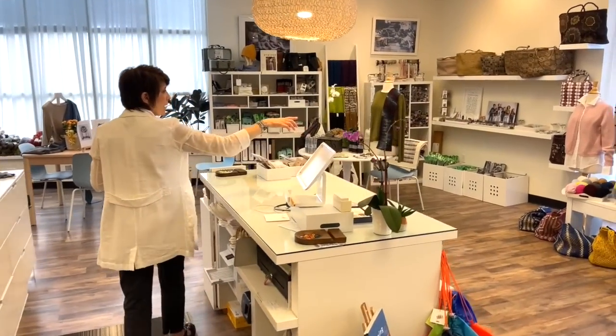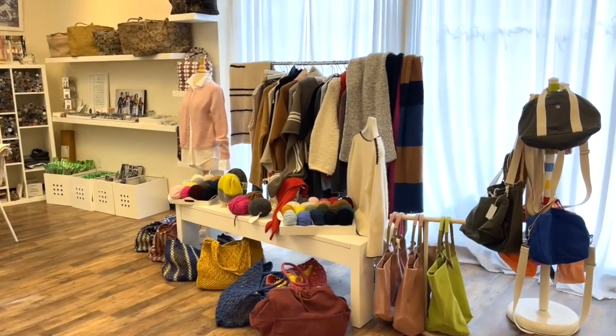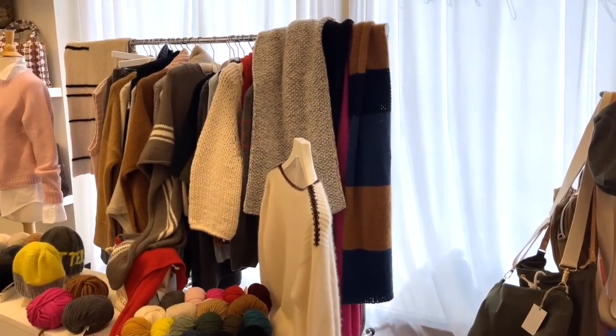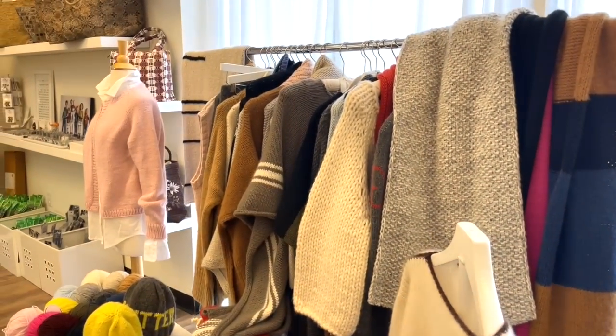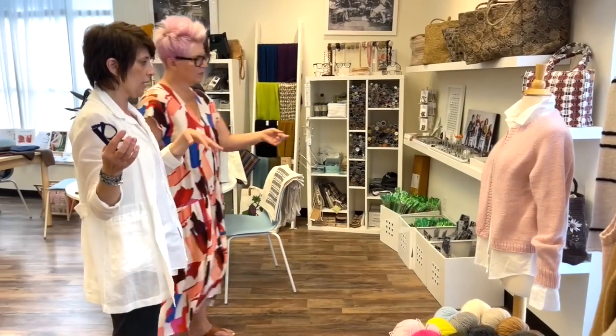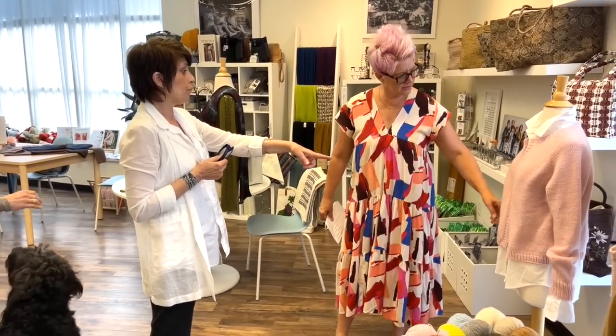Well, up front we've got more samples. The cashmere samples are up front, along with one of each color of the Clinton Hill cashmere, because we keep the stock in the back. So this way you see the whole selection here. We've got some of her samples. We've got our novelty bags. That's her newest, brand new cardigan. Beautiful cardigan. Brand new pattern.